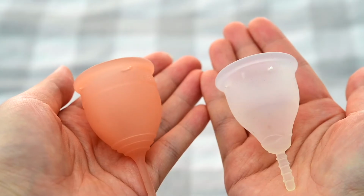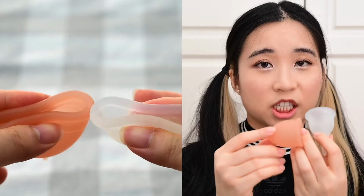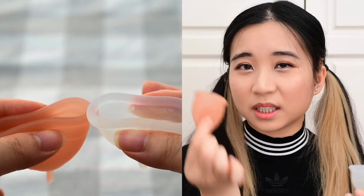Actually, this tapered shape is so much easier for me to hold and grab and take out. This one, even though it has ridges and grips, it's still a little slippery and hard for me to grip. However, this is a little smaller, so I do find myself having to change it a little more often than the Saalt Cup. And don't worry, it took me a few months and a few cycles to get the hang of using a period cup.